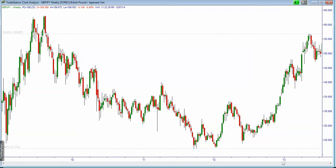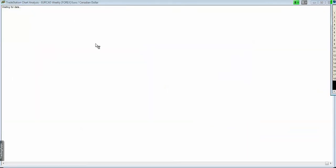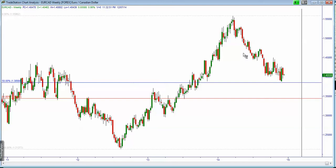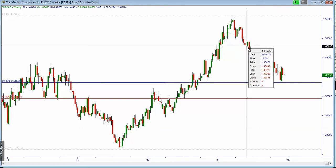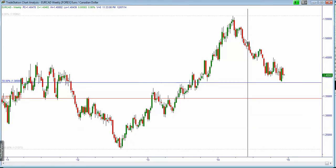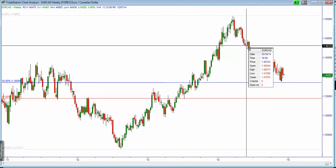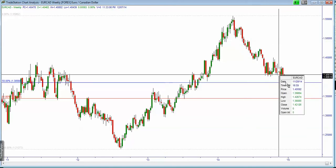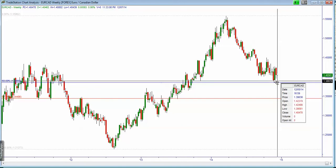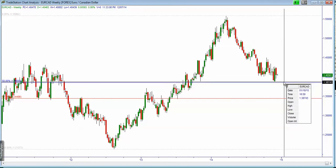Next would be the euro versus the Canadian dollar, and we know that this market is moving into that 138.50. Back in May, end of May this year, I gave an interview and I mentioned this 138.50 level. The market went just 50 pips above it but didn't touch that level just yet.